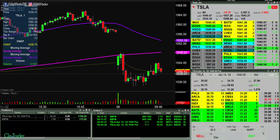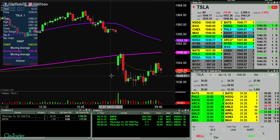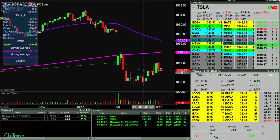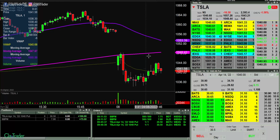You know, then you're looking at a much different situation. Still potentially interested in this one. 1038 looks like a key breakdown point, but overall the market has me a bit skeptical. I'm not quite sure if the market wants to bounce right now, and if it does, that's not going to help me on a short-side trade here for Tesla.